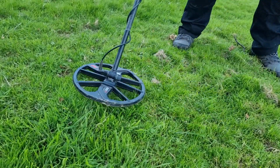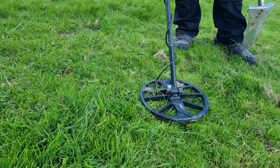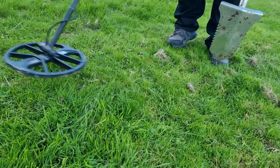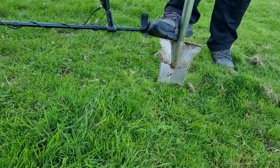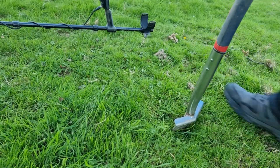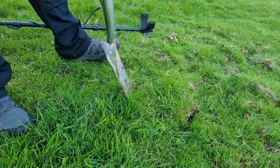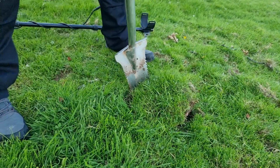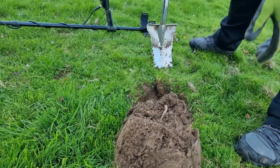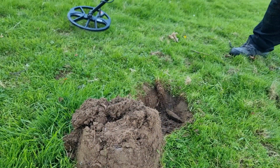22. Oh, it just jumped to 23. And it's there. It was nice and loud. Probably not too deep. Just rub that out of the way. Still in the hole.